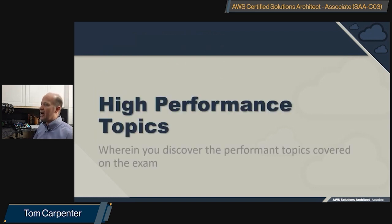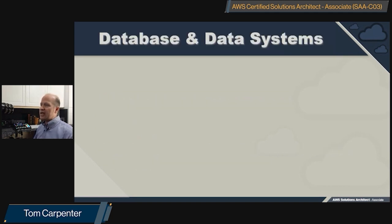Let's go through the high performance topics now. So here we're talking about performant topics within AWS in the new exam. First of all, database and data systems to know that might be new. First of all, we have Amazon EMR.